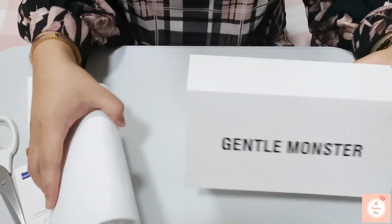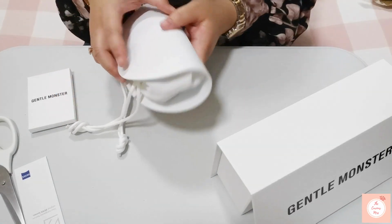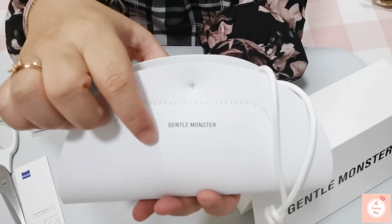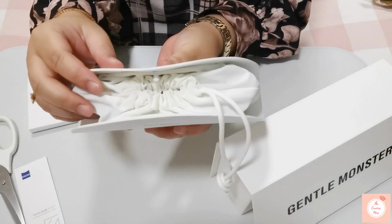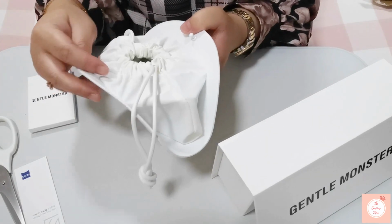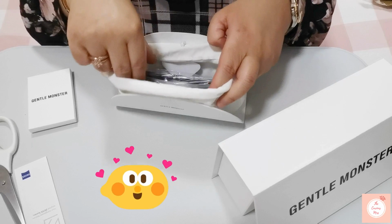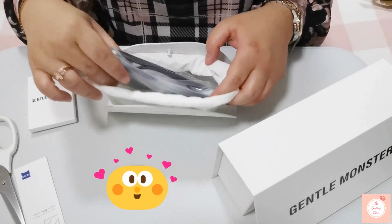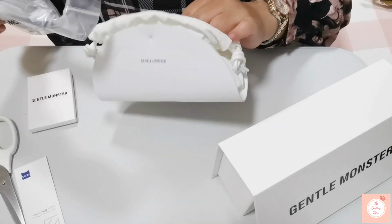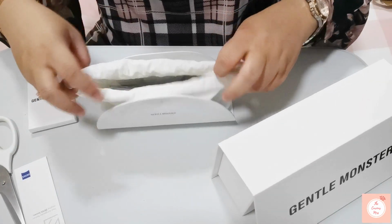This is the, right here. Let me see the name, Gentle Monster, and it's like a pouch. So this is the case of the sunglasses itself. It's like a pouch. Open. Dito na. So ito na mismo. This is the case itself that you can use when you put it in your bag, like that.